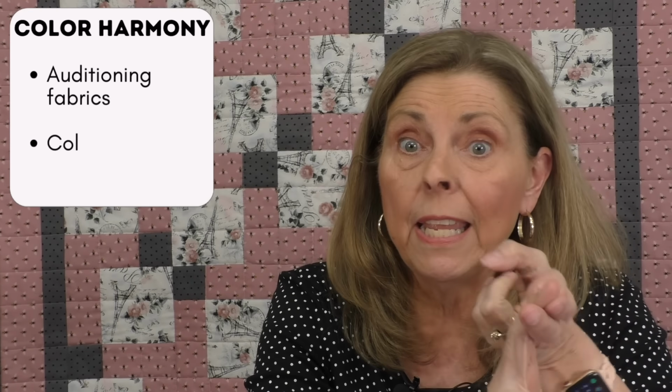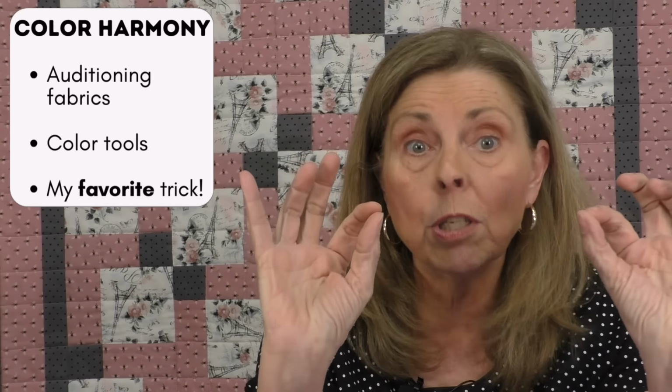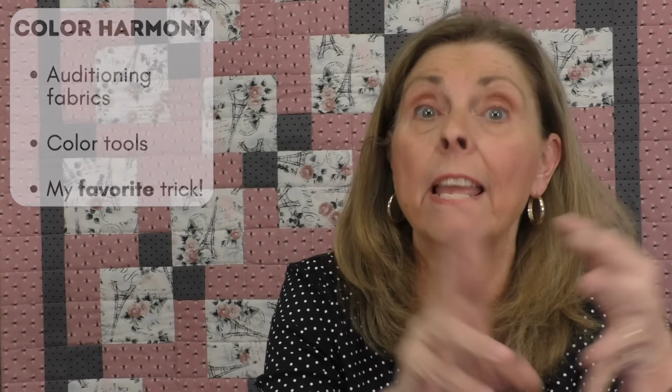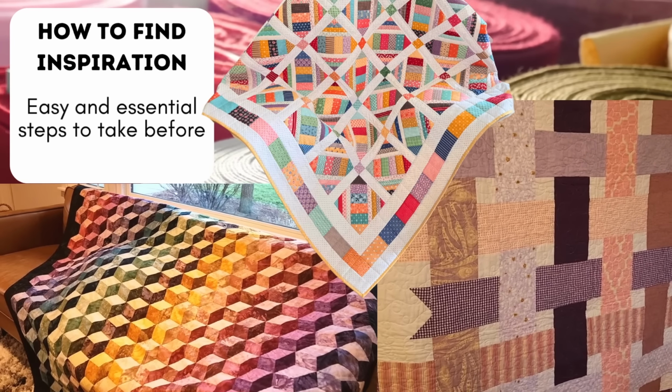Today, we will be discussing three essential steps that will help you pick the perfect fabrics for your quilt. I am here to tell you that it is easier than you might think to create a cohesive and visually stunning quilt that reflects your style and vision. We will begin with understanding fabric types and uses, followed by exploring color harmony, and then what I think is the most important, a fun trick for easily identifying lights, mediums, and darks. And then we'll talk inspiration.